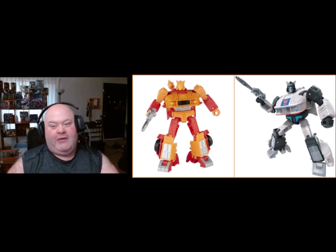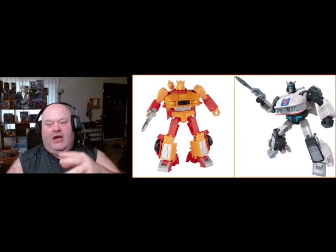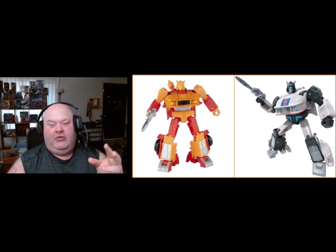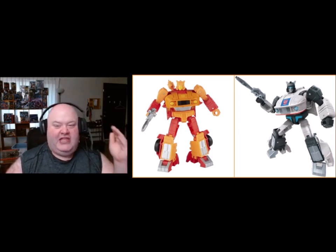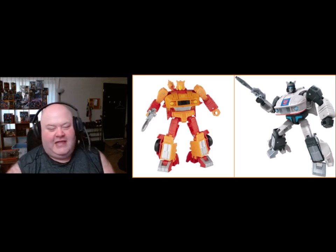But besides it being a repaint, I don't think there's anything different about the way this figure works. I think this is just a straight repaint, which is fine. If it's not broken, don't fix it. That's kind of my motto when it comes to these Transformers and everything. So let's turn off this camera. Okay, there we go. Let's go full screen. There we go.